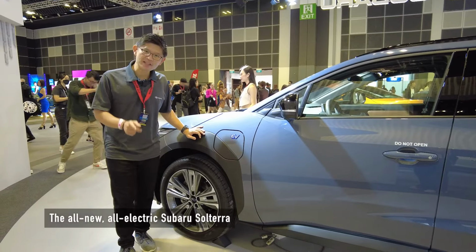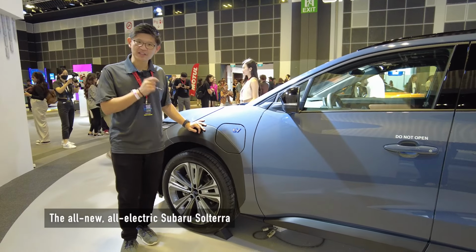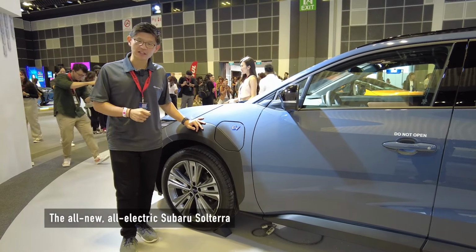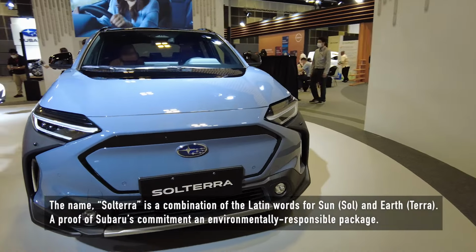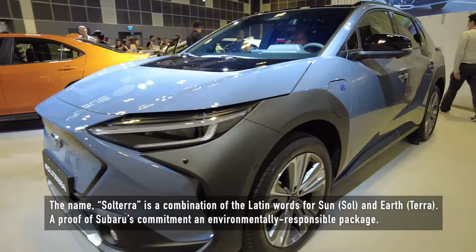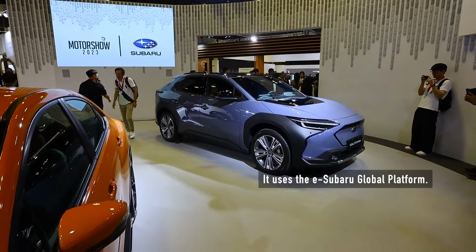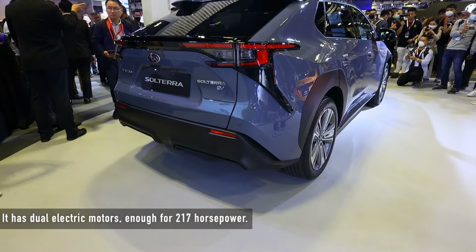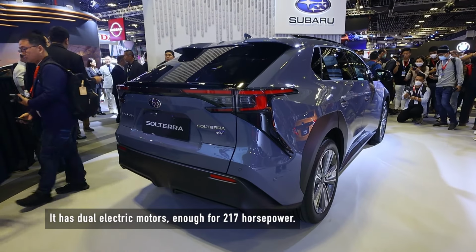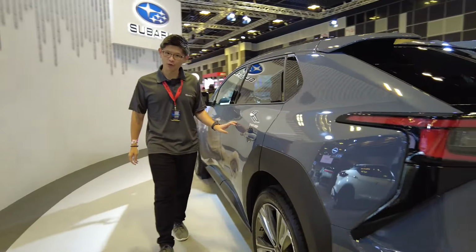Now this is the biggest highlight for Subaru here at the Singapore Motor Show. This is its first ever all-electric vehicle, the Solterra. Co-developed with shareholder Toyota, it's actually underpinned by the e-Subaru Global platform. It's actually bespoke to handle the high voltage battery and the dual motors, one at the front and one at the back, to give it 227 horsepower.